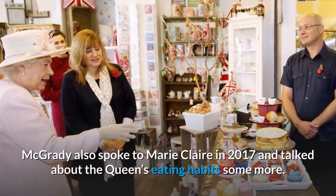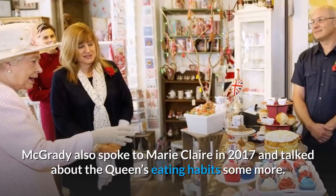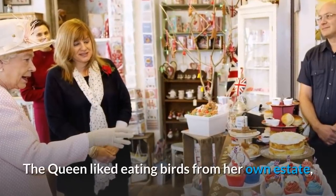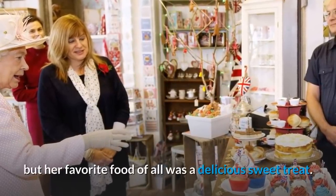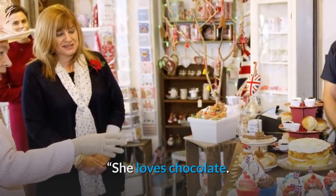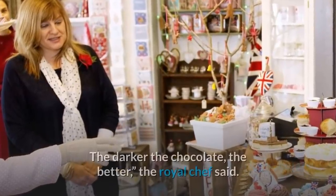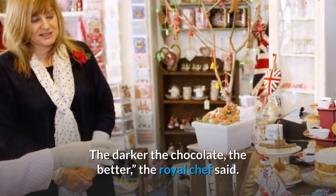McGrady also spoke to Marie Claire in 2017 and talked about the Queen's eating habits some more. The Queen liked eating birds from her own estate, but her favorite food of all was a delicious sweet treat. She loves chocolate. That was her favorite, and it has to be dark chocolate. The darker the chocolate, the better, the royal chef said.